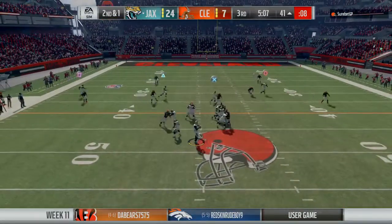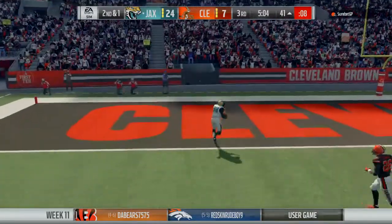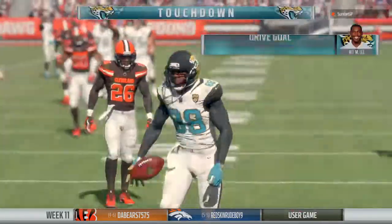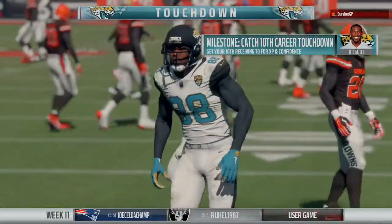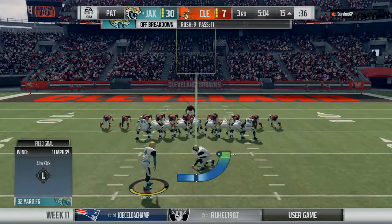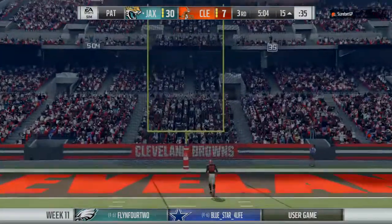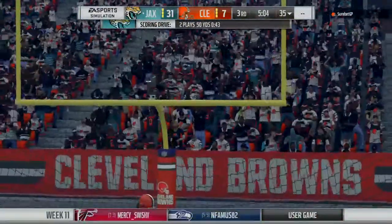Now Bortles throwing on 2nd down. He's going to loft one deep left side. He got a man. It's caught at the 6-yard line. Touchdown, Jaguars. Allen Hurns, his 2nd touchdown on the season. And the forced turnover on defense leads to 6 points.